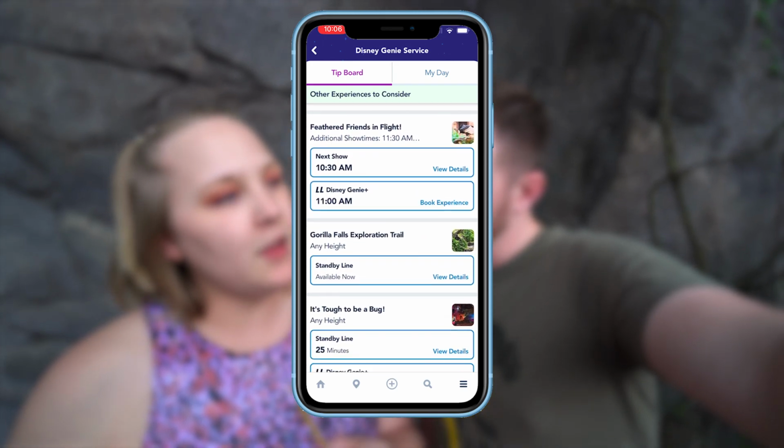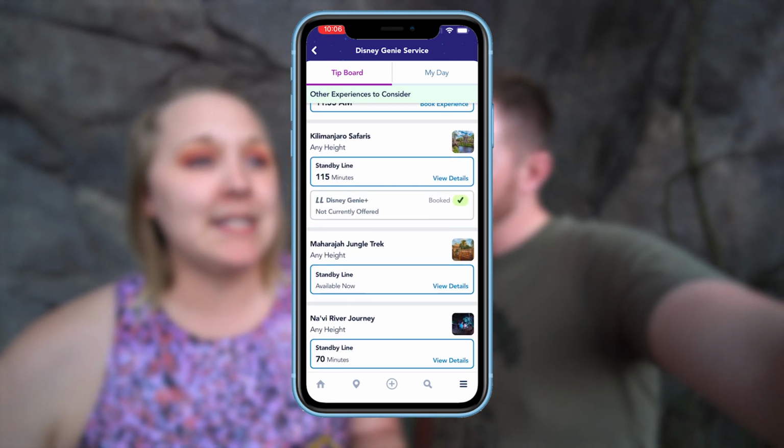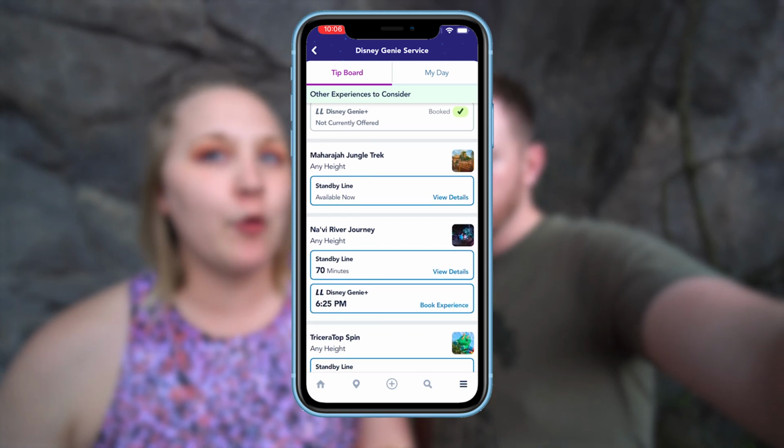I think that because we also came to the parks really late, even on a really busy day like today, if we would have gotten here at rope drop for those really high ticket attractions, I think we still would have gotten everything done today. That's true. Maybe even a little bit more. But I do think that since we came to the park later, Genie Plus was really beneficial, so that we were still able to do all those things, even though we weren't taking advantage of those first few hours. Right. I think you just have to plan ahead.